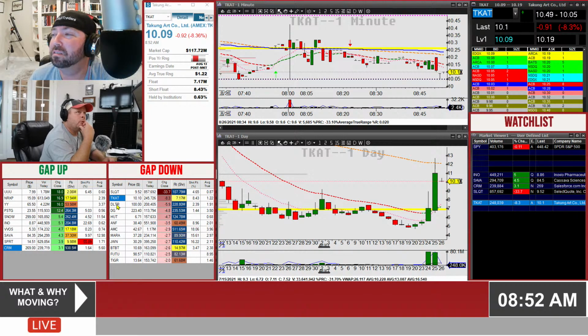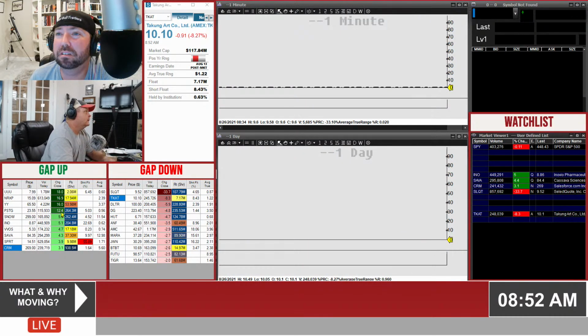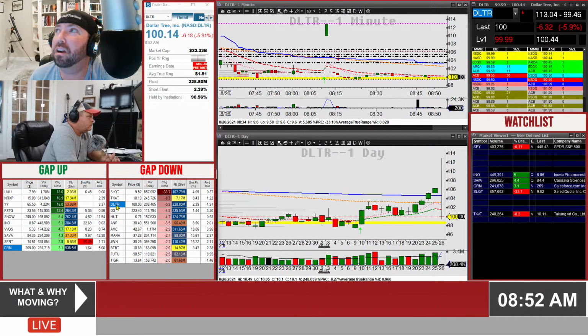As you mentioned, lower float, 7 million shares, 248,000 traded so far this morning. Usually on those low floats, I want to see a lot more volume than that pre-market. For sure. Looks like we've got DLTR and DG, so that's Dollar Tree and Dollar General.